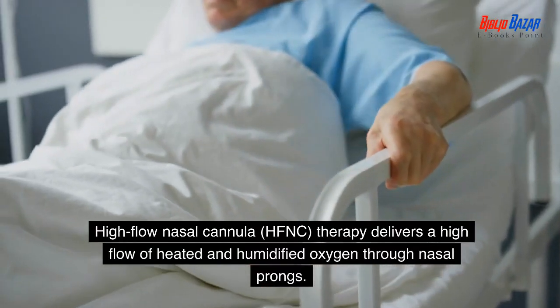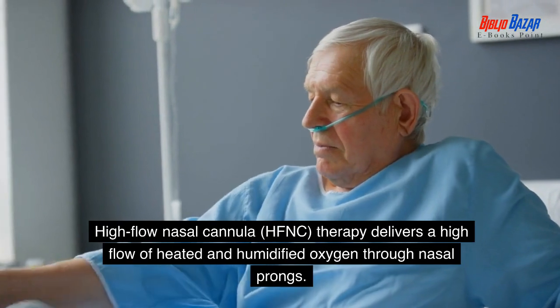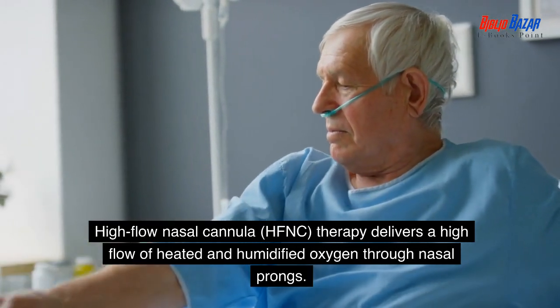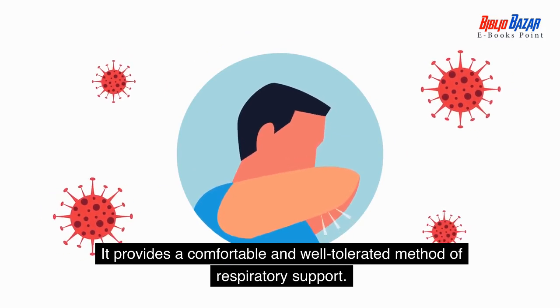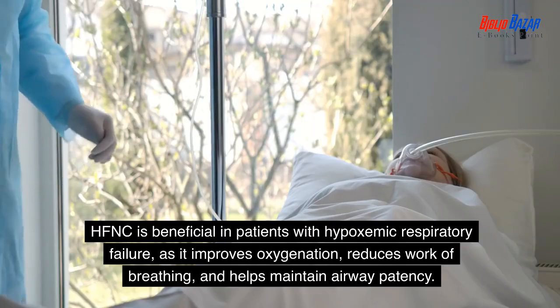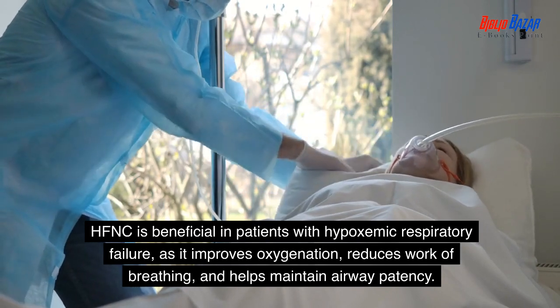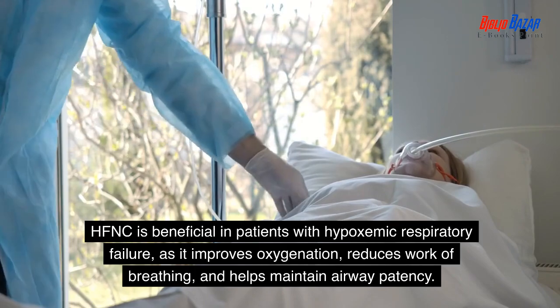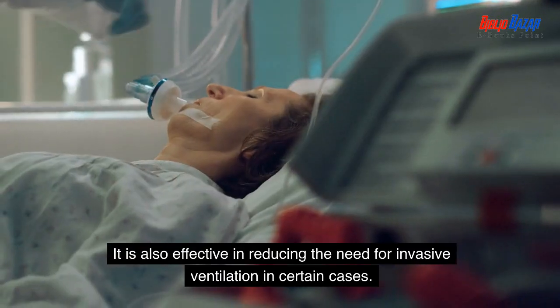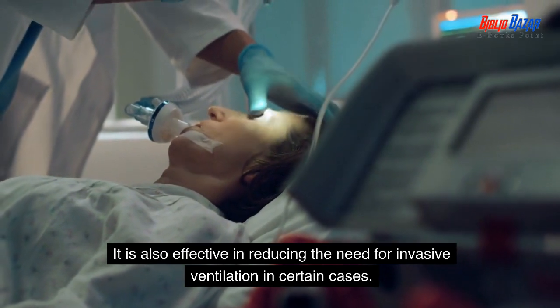High-flow nasal cannula, HFNC, therapy delivers a high flow of heated and humidified oxygen through nasal prongs. It provides a comfortable and well-tolerated method of respiratory support. HFNC is beneficial in patients with hypoxemic respiratory failure, as it improves oxygenation, reduces work of breathing, and helps maintain airway patency. It is also effective in reducing the need for invasive ventilation in certain cases.